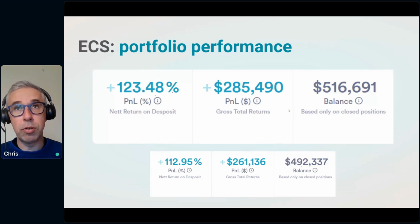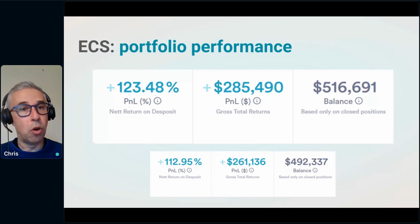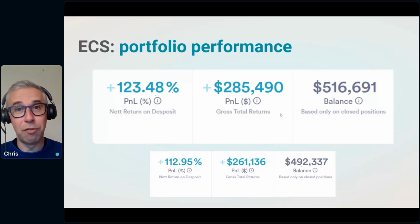And that's not it. ECS is also trading Nikita's capital and some of our acquaintances and some of our members, well, perhaps like you. So the whole total adds up to more than a million. So we are in the seven figures by now, which is, of course, a great mark to have reached.